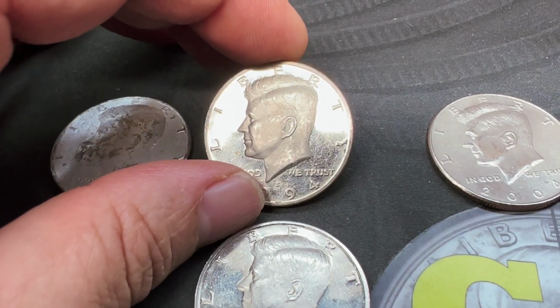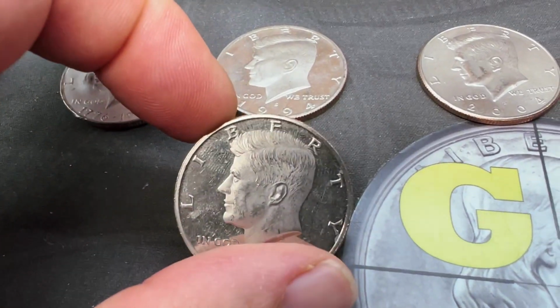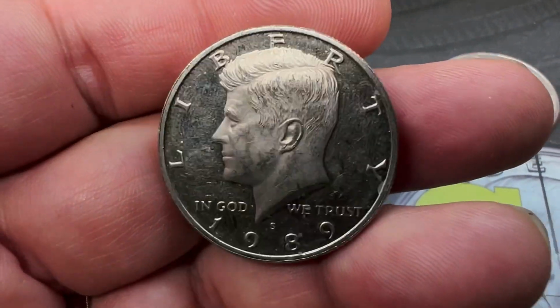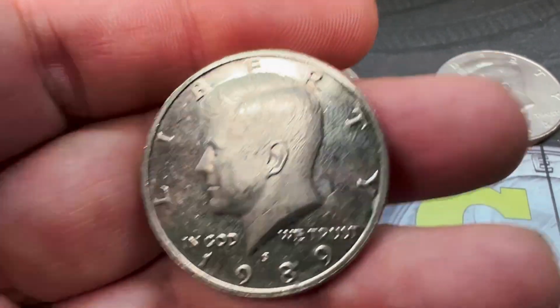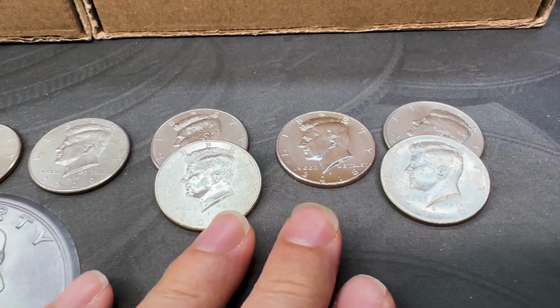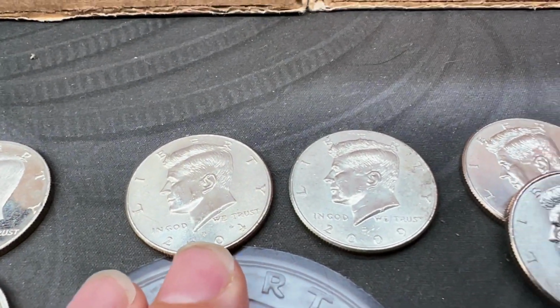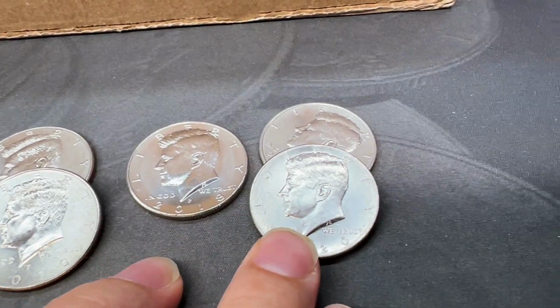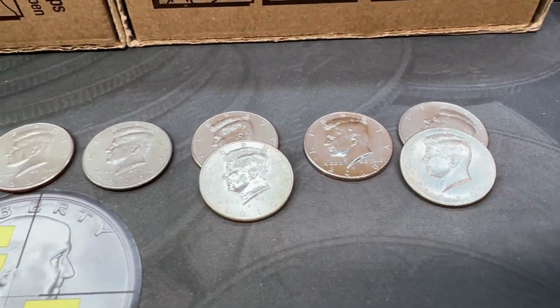Definitely some keepers here in the 1994 and the 1989 San Francisco proof, and the 89 is actually in really, really good shape considering it has been in circulation. We got fingerprints all over it. Still looks great. We did end up with 7 other NIFCs, just real quickly. The 04, the 09, a couple of 2010s, a 2018, and a couple of 2020s.